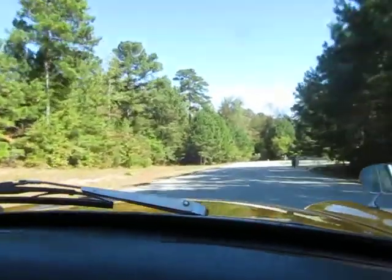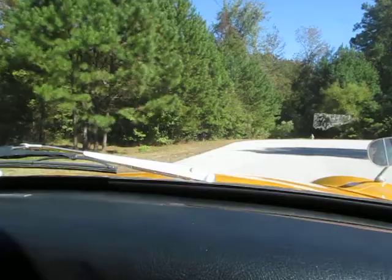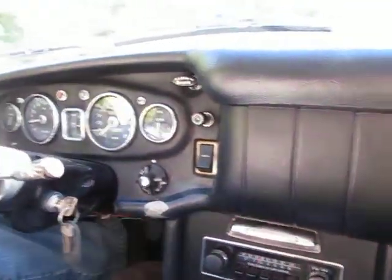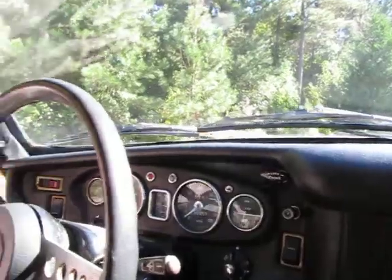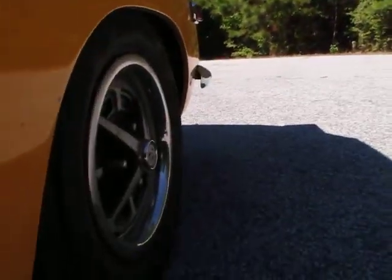This car runs awesome. Now, we pulled it out, it hadn't been driven in a while. Went through the engine, new fluids, full-blown tune-up. What I want to do is get out, pop the bonnet on it. Got a great sounding engine. I love the way these things sound.